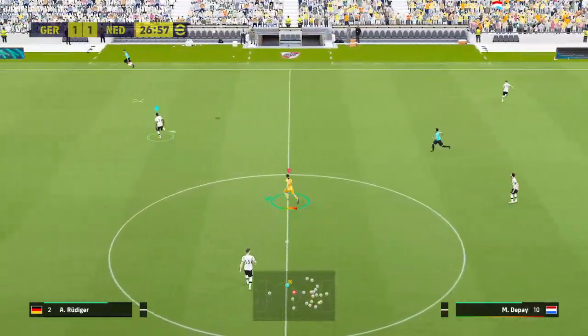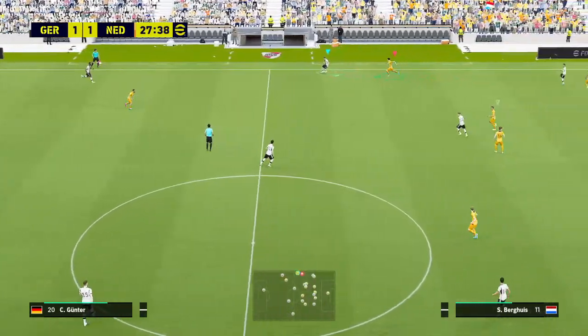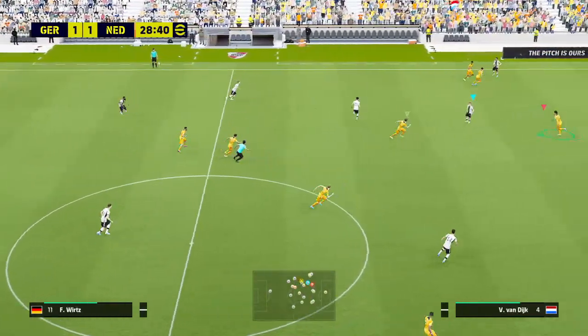Dumfries clears. He's gone forward. Wirtz just eases him off the ball. Wirtz.